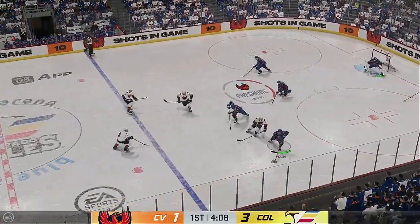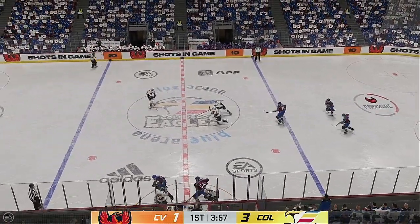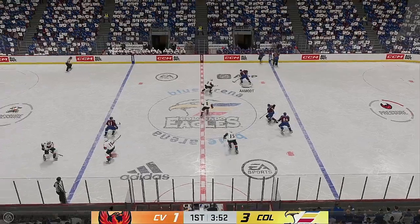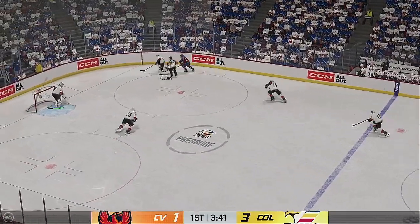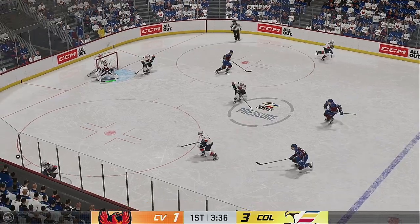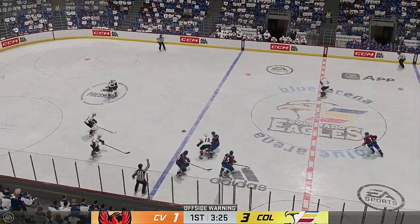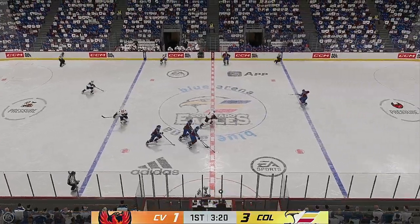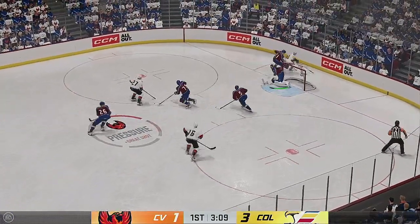Colorado's got it in their own zone. The Firebirds have it against the wall. Picked up along the boards by Paré. And they cough it up in the neutral zone. Fleury's got it in the defensive end. And a good use of the body to knock the puck loose. Picked away in the neutral zone. Coachella Valley's got it along the wall.